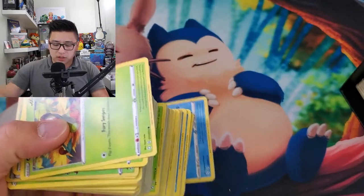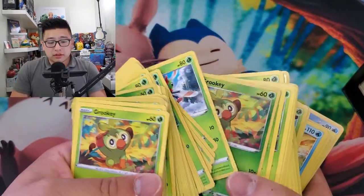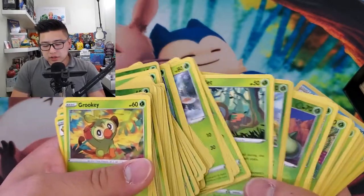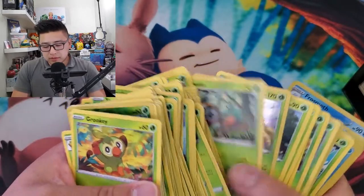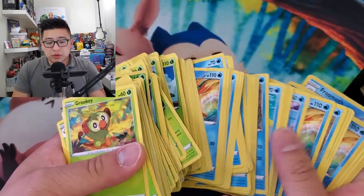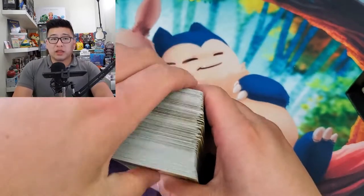I think he said he sorted it by type, which it looks like he did. We got the reverse holos in here. I think the holo rares are also in here, wherever they may be. It looks like he didn't organize them fully, so we got holo rares in here too. So I'm gonna go through it. Boom, boom, boom, boom. Look at that. Okay, cool.